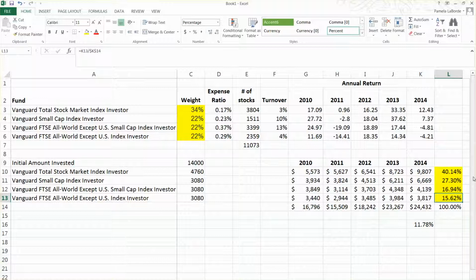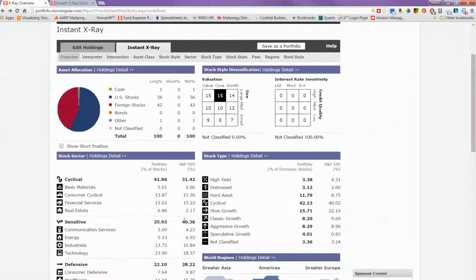So what I need to do periodically, more often than every 5 years, is what's called rebalance. And that's the subject of chapter 17, so I'll show you that then. I'll probably use this exact same spreadsheet unless I forget about it by the time I get to chapter 17. But I also want to show you the Morningstar X-ray.